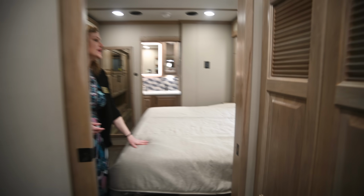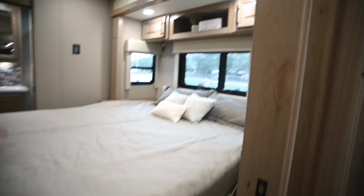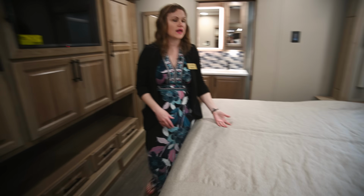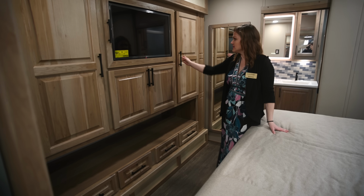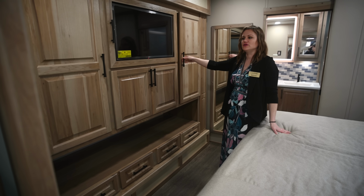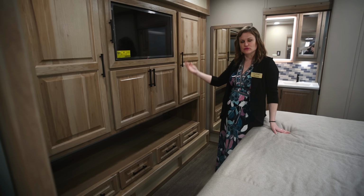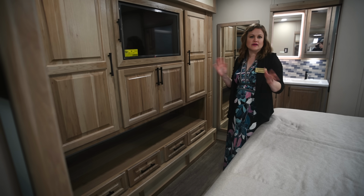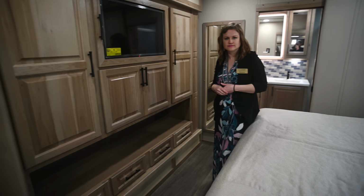We've got a king bed with overhead storage above, nightstands on either side. There is storage under the bed as well. And then opposite, we've got a nice large wardrobe that's got hanging storage. I can do hanging storage all the way across if you want me to do shelving in a certain area. This is a versatile space too, depending on your storage needs.